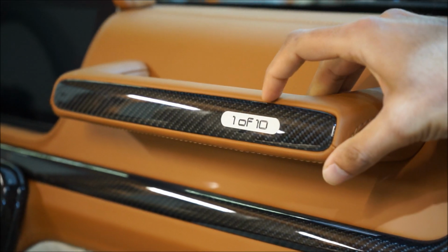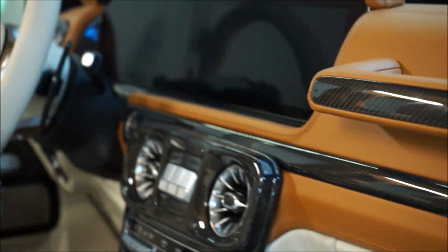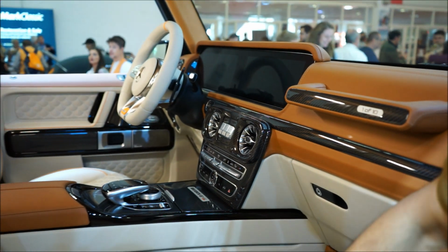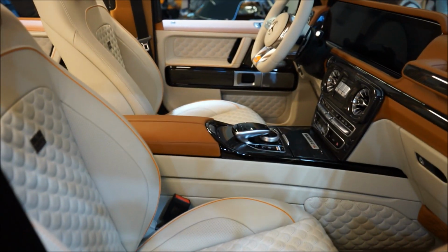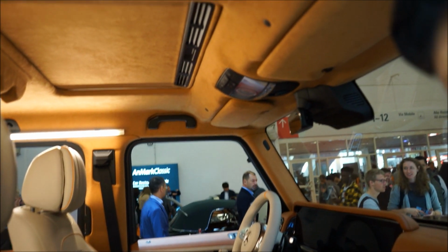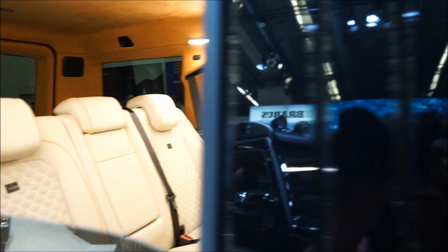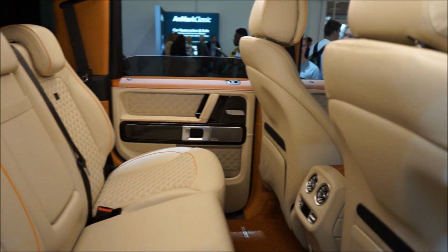V12, it's a 1 of 10. Full Brabus customization from inside with Brabus fine leather. It just feels like cream. And this computer-aided stitching is not done manually, it's done by computer. And we saw that at the factory tour in 2017. This is a new design for 2019 that they have.